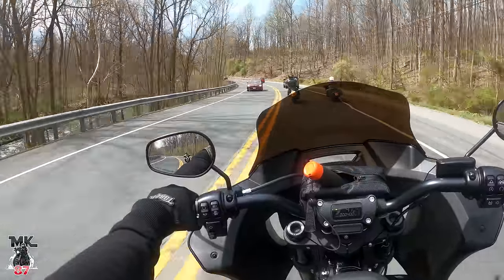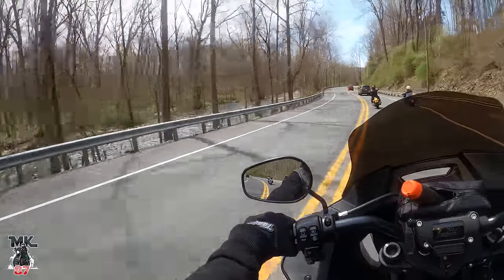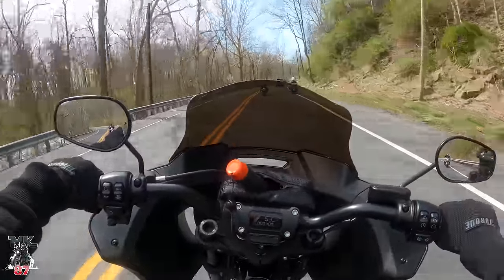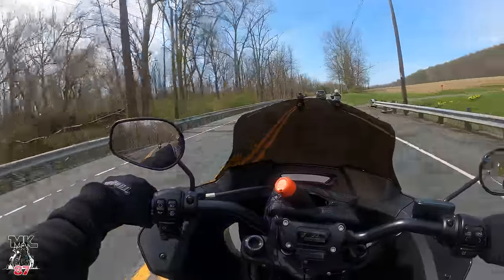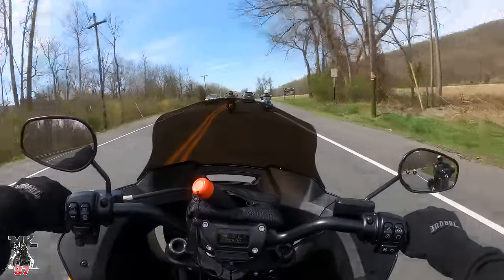This is nice. Nice little windy road with the river on the left of us right here. Beautiful. Super nice. Farmlands on the right. Got a little bit of everything right here.